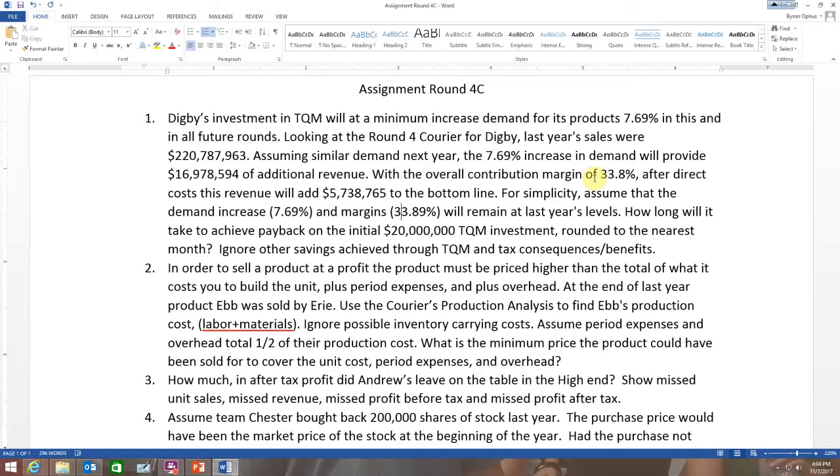So really all you're doing here is I've calculated everything for you, what the increase is going to be to the bottom line. Actually, it's kind of before tax dollars, but good enough. And I want you to then tell me what the payback is going to be when we invested $20 million. So that number and that number are the only 2 numbers that you really need in order to do this correctly. Keep in mind you'll probably get a decimal, and you might need to convert that to months. And keep in mind that there's 12 months in a year. Okay, so there's number 1.